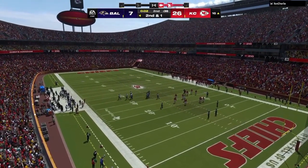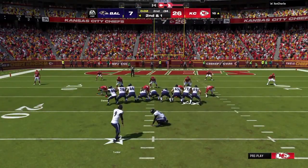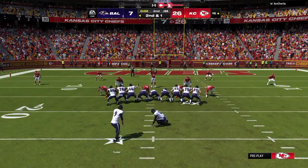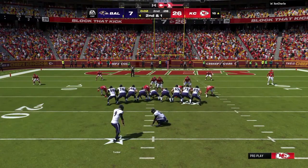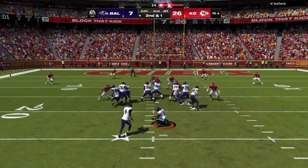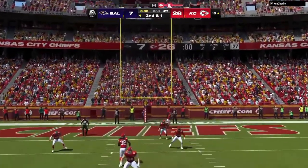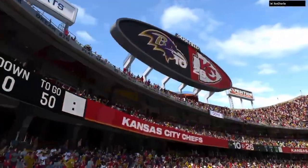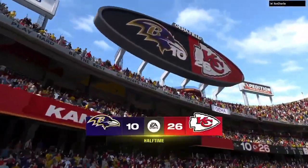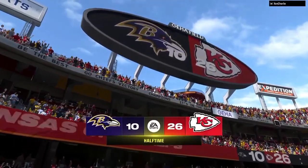I wonder how they did it. What if they twitched a little bit up front, you know, a little subtle head movement that the officials didn't detect, but they got it done. Now they're 5 yards closer for their field goal attempt. Tucker's kick is good, and that will do it for this first half. And that'll do it for the end of the second quarter.